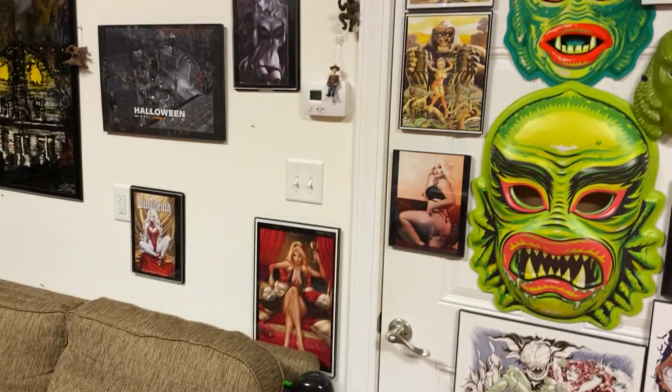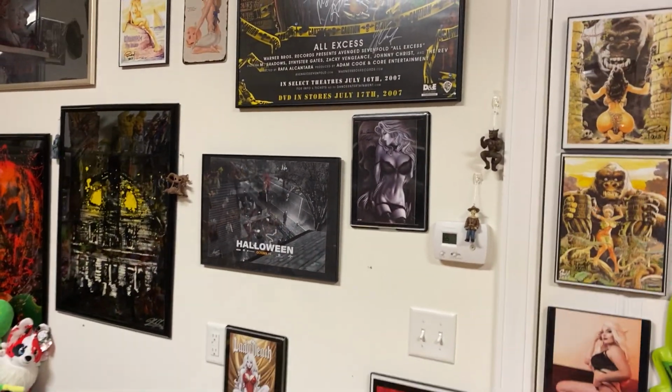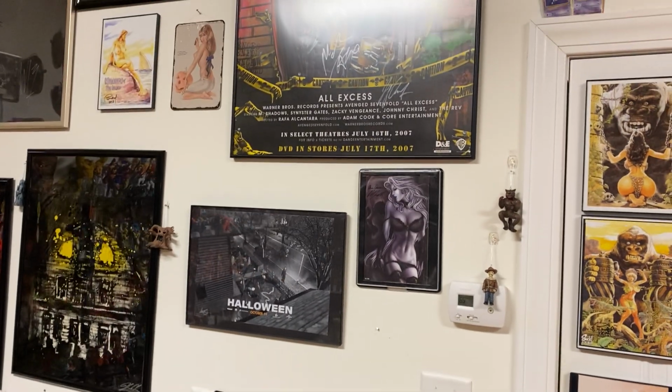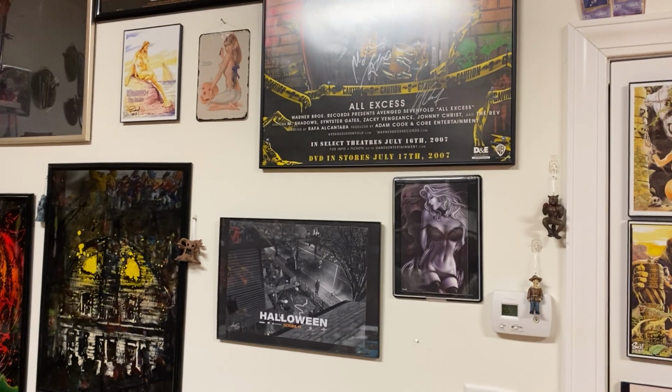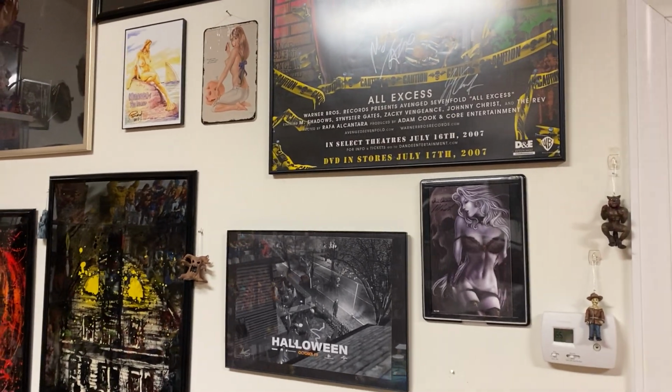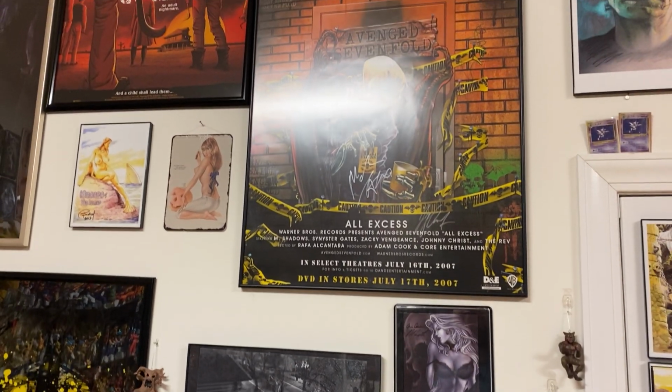If you notice that some of these frames are kind of off kilter, when I open a door in here and sometimes slam it and forget, it knocks them sideways. And also when the garage opens and closes, it does that as well. There's that dang light.